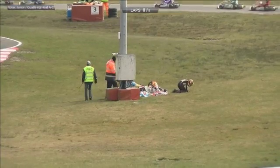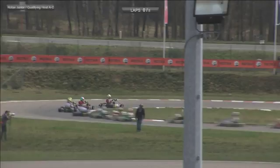And one of those could be Kilian Meyer in kart number 26, and the other one is possibly a Dan Holland racing car as well. There's yellow flags that wave. There's more off at turn number 4.